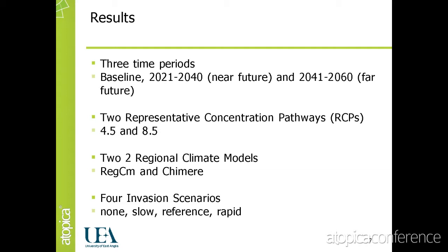For each of those, we have 2 indications of the amount of climate change using the terminology, the representative concentration pathway. That gives us an indication of the amount of carbon dioxide in the atmosphere. So 4.5 would be a moderate level of carbon dioxide in the atmosphere, and if emissions aren't controlled, then we might see the emission pathway being higher, so a higher concentration of CO2. We did find that, in terms of the results I'm going to show, there was not much difference between those 2. So for simplicity, I'm going to present the results for RCP 8.5, for a higher level of CO2 in the atmosphere. The results for 4.5 look very similar.